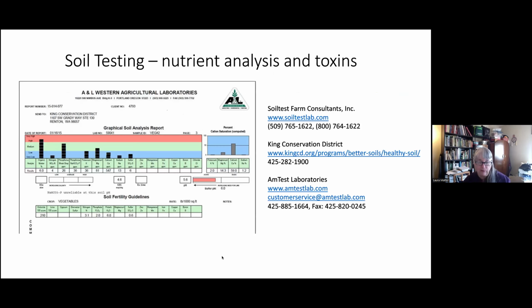So here's an example of a soil test. Some of you may have done this. King Conservation District does offer free soil tests for certain cities. I'm not sure, I think Federal Way might not contribute to this. I can't remember. There's a couple of cities in King County. These are tax dollars coming into the King Conservation District, which is a nonprofit. It's not a government agency, but they work with government. So they use that money to do a soil testing program for residents, and that's free.